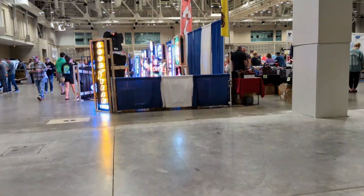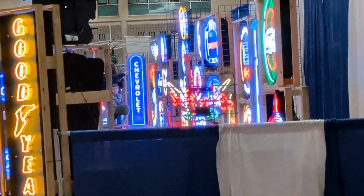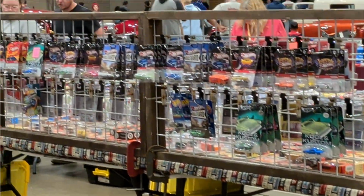Besides the cars, there were several vendors at the show. One had these cool neon signs. There were also all kinds of model cars for sale.